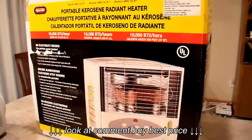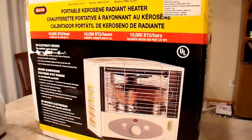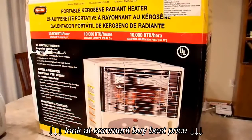As far as features go on this, I'm just reading the box here. It says 10,000 BTUs per hour, and it operates 12 hours on 1 tank of kerosene. Kerosene has about 130,000 BTUs per gallon in it. That's its upper heating value. You actually get less heat out of it because it converts kerosene into water vapor, and that takes energy as well. So you don't actually get all the heat, but you do get moist heat, which is nice.